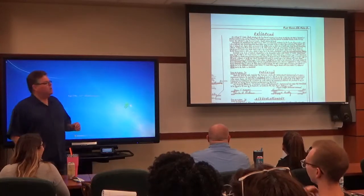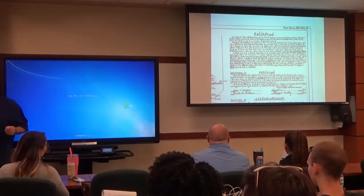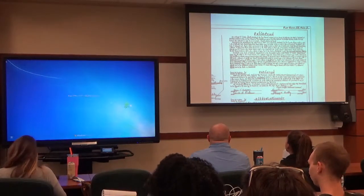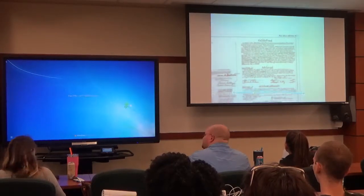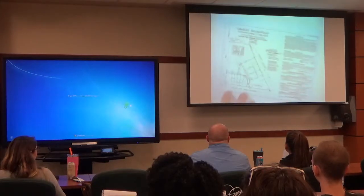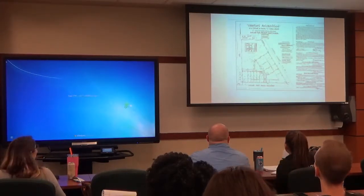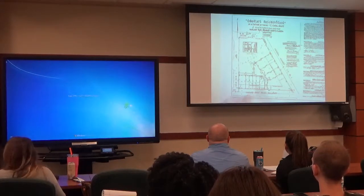So what happened was the surveyors, now I'm going to back this out and show you. When you create this map in the public records, what you first have to do is describe the perimeter. I already had somebody figure out where this was, so give me a second while I try to clarify this just a little bit. Okay.